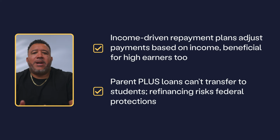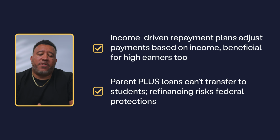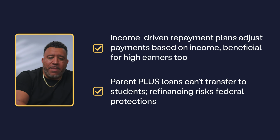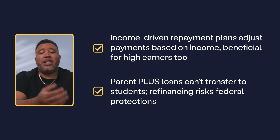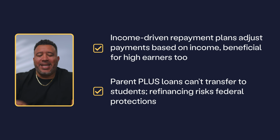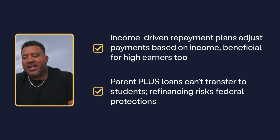Now, finally, some parents believe Parent PLUS loans can be transferred to the student. Remember, while you can work out an informal agreement with your child to help with these payments, as we discussed earlier, you remain legally responsible for the loan. The only way to give your child the legal responsibility for the loan is to refinance with a private lender. And that's typically a terrible idea because you'll lose federal protections.